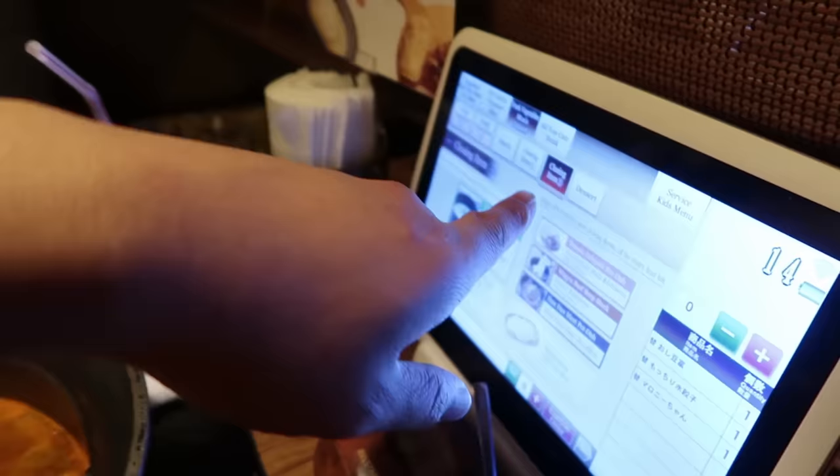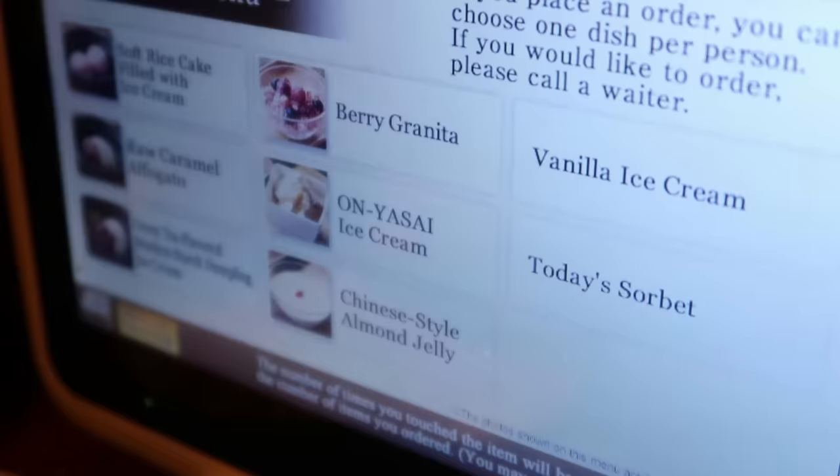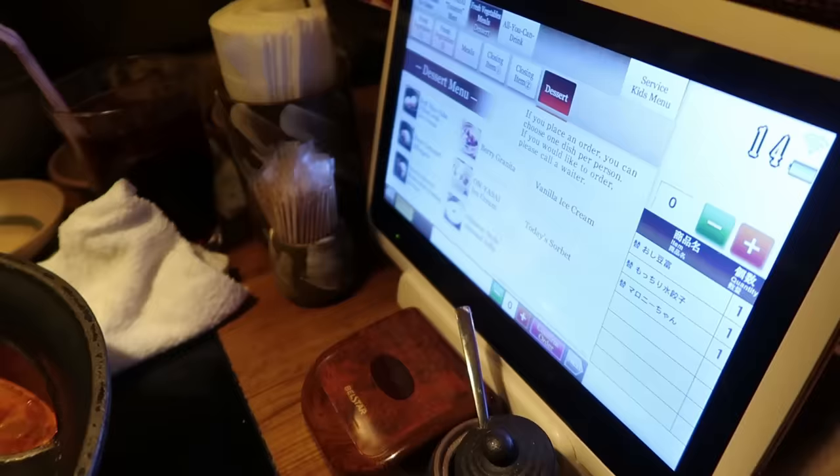And the best thing about this too is you get dessert afterwards. There's soft rice cake filled with ice cream, berry desserts, vanilla ice cream, sorbet. It just does not end.